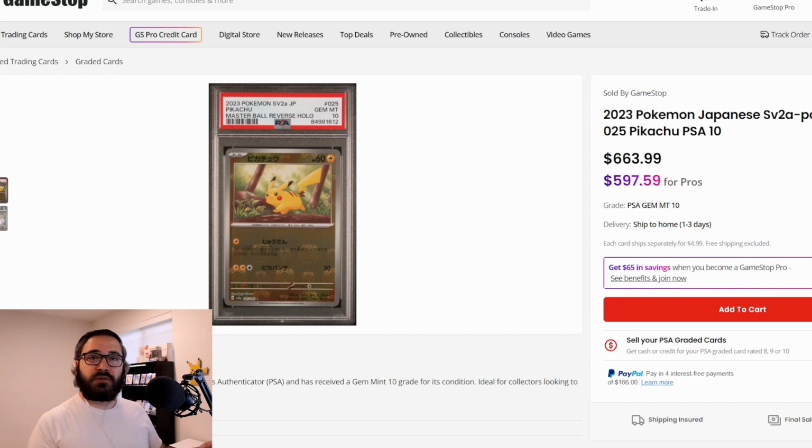Okay, so some of those were older, right? Let's look at a newer set. This is from Japanese 151. They came with the Master Ball Reverse Holo. Each booster box came with one. This is the top hit. Pikachu Master Ball, most expensive card in the entire set.